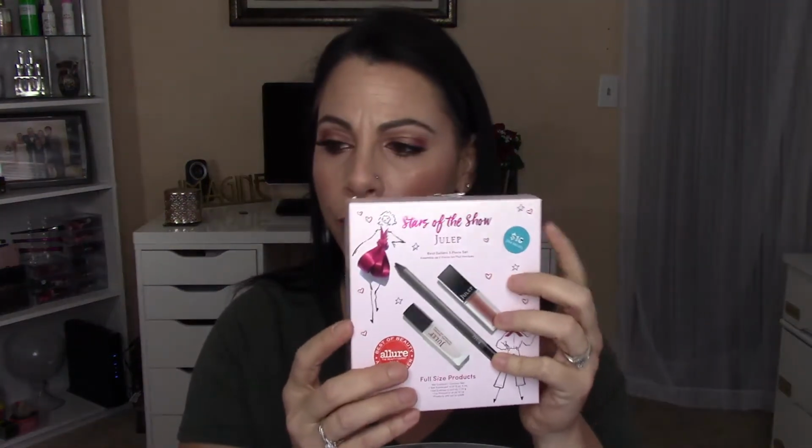Alright, so I'm going to start with a couple of kits that I bought over Christmas, and they are still available as either the kit or as individual products. We're going to start with this one from Julep. This is called Stars of the Show. When I first got it, it was $16, but you can still get it now on Ulta's website for $13. So it's come down by $3, and the kit is still available.